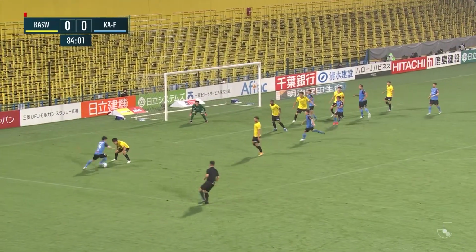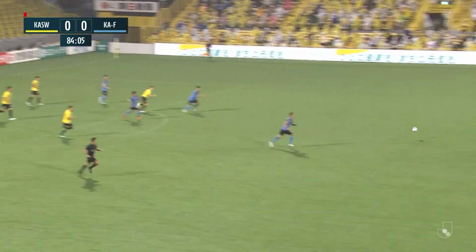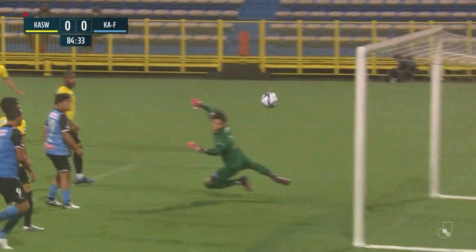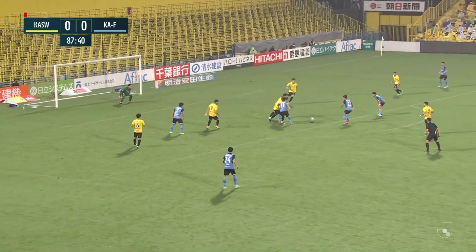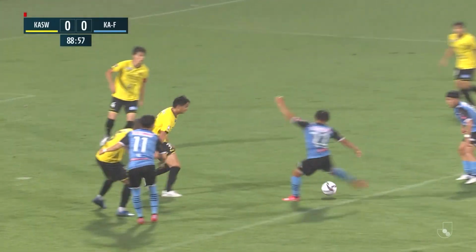Ten Miyagi finds himself in another promising position. Oh, comes off the upright. Very unlucky. Pedro Raul has held it up superbly well. Yamane, is he going to take that shot on? It's a lovely ball inside to Kobayashi, who sets it up. And Seongyu once again with another outstanding save.